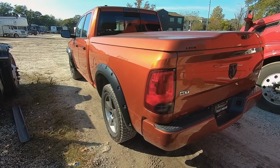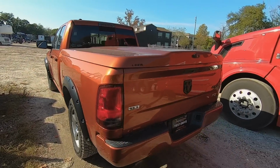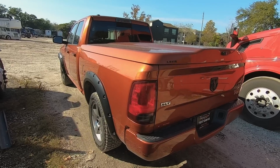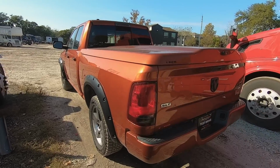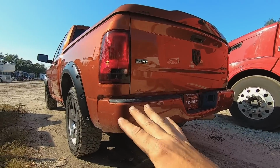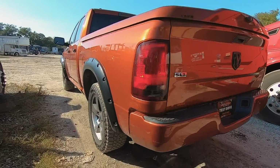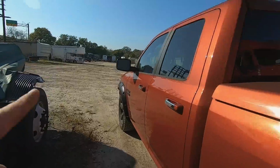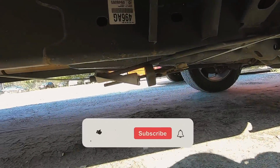Oh yeah, real quick, I totally forgot. This thing is not a clean title. Almost forgot, very important. This thing is a rebuild title. It was previously in an accident, which I tried to check on Carfax and I just could not find what's going on with this thing. The frame is not damaged. I checked everywhere where it was warped. No warpage, no rust, but there is a little sus going on right here on the bottom.